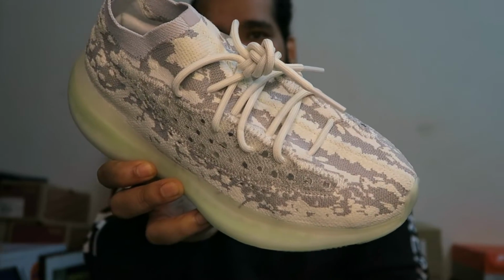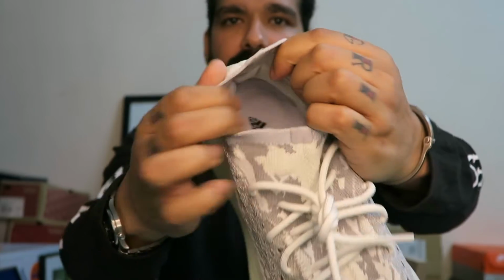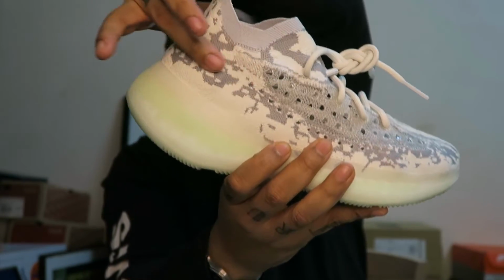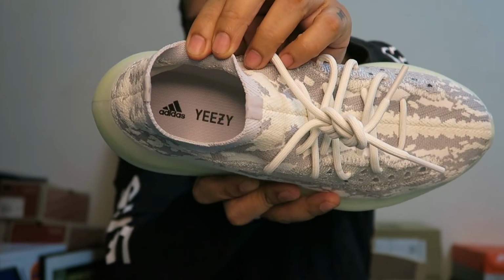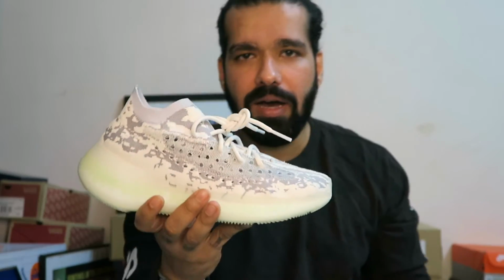Thick rope laces, and this bit right here is very thin, but you have a bit of padding on the inside. So this area right here in the heel has a fair bit of padding, like you can see on the inside. You have your adidas and your Yeezy branding right there. Yeah, that's about it. I went up half a size like I do on all of my Yeezys.